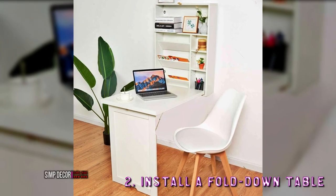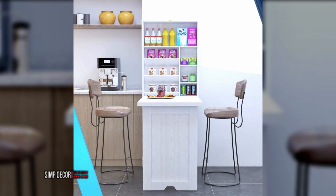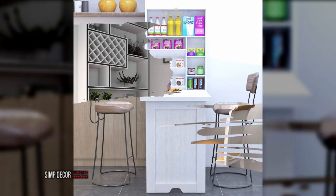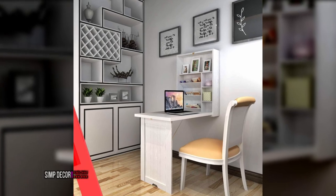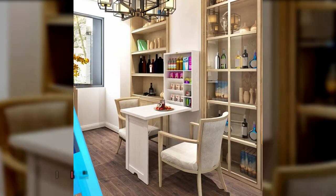2. Install a fold-down table. A built-in dining table is an easy way to free up kitchen space when you're not eating. Keep glasses, cookbooks, and your favorite mug on display while dining, and then tuck them away when you're finished.